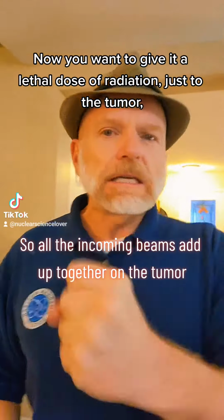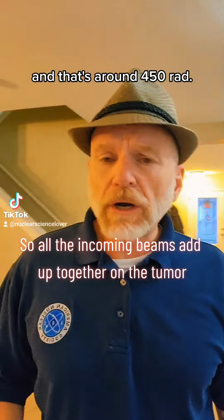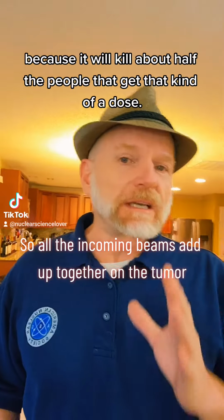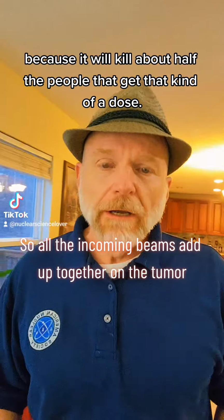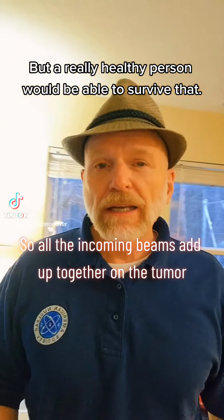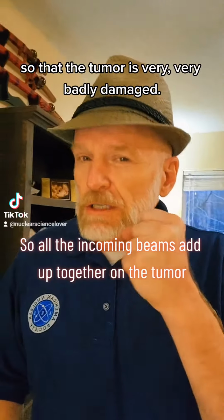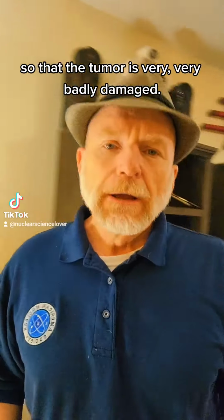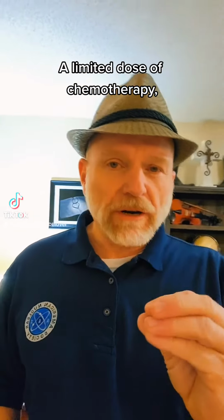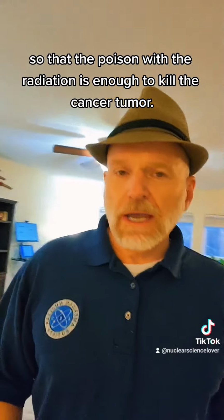Now you want to give it a lethal dose of radiation just to the tumor. And that's around 450 rad. It's a massive dose. We call that a lethal dose because it will kill about half the people that get that kind of a dose. But a really healthy person would be able to survive that. And so you give that kind of a dose to the tumor so that the tumor is very, very badly damaged. And then you follow that up with some poison, a limited dose of chemotherapy so that the poison with the radiation is enough to kill the cancer tumor.